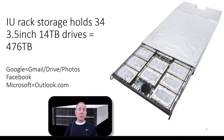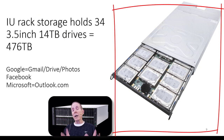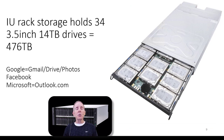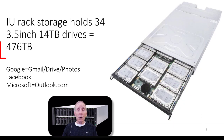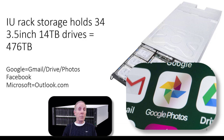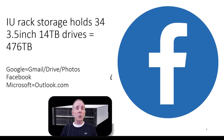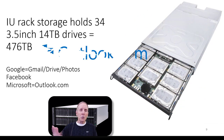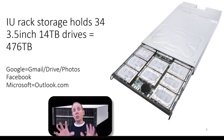Now, I said storage is expensive, but this is about as cheap a storage appliance as you will ever look upon. This is a 1U storage rack. It holds about 34 3.5 inch hard drives of up to 14 terabytes each. That would give you a total capacity of about 476 terabytes. This type of storage unit is often used by Google for your Gmail, Google Drive, and Google Photos. Facebook uses these types of storage appliances. And Microsoft, for their consumer Outlook.com, uses these types of storage appliances. This is as cheap as you're going to go.